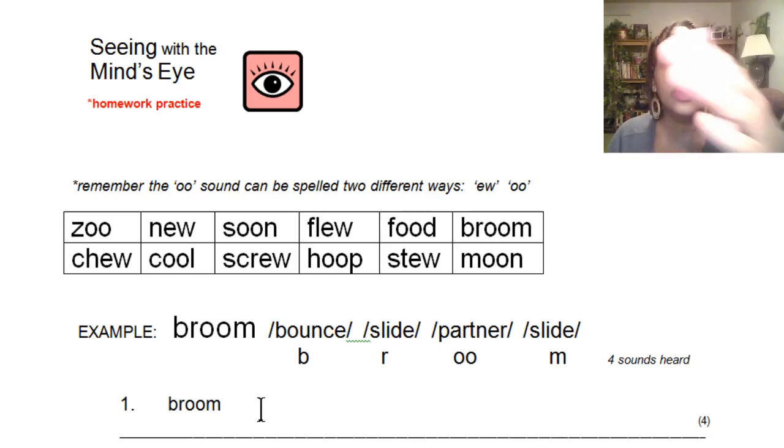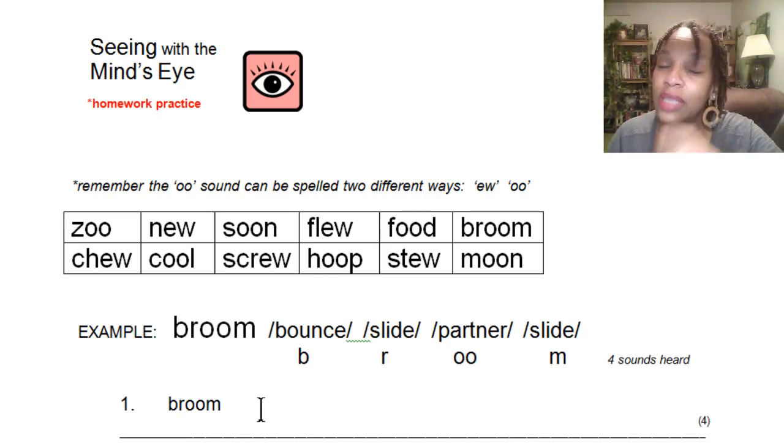Close your eyes. Everybody close your eyes. Please keep them closed, and say the word broom. How many sounds are you hearing? Broom. Let's say you hear the b, r, oo, m. Open your eyes. You hear 4 sounds. 5 letters in this word, but there's only 4 sounds.